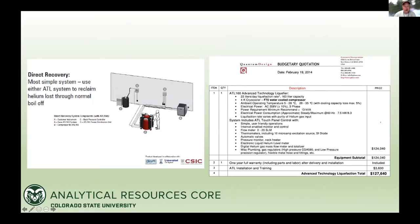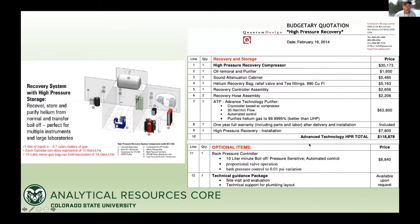These are just some diagrams you would see if you talk to Quantum Design. On your left, it's very simple. You have the ATL, in this case a SQUID, and then you have the compressor for the helium plus a control system. And the total cost for that was about $130,000.